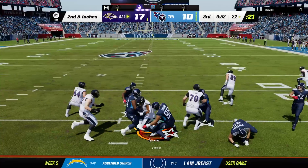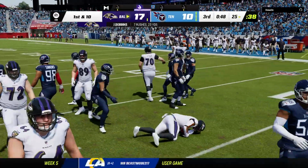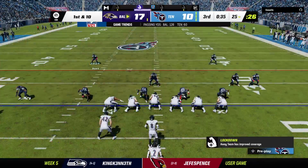Jackson on the give to Dobbins. And down he'll go at the 25. They'll get three as the drive continues. It's a first down. Sometimes with the running game, you've just got to stick with it.